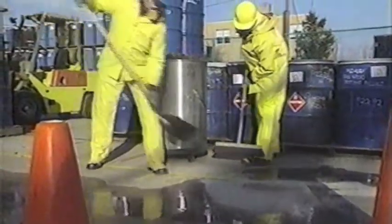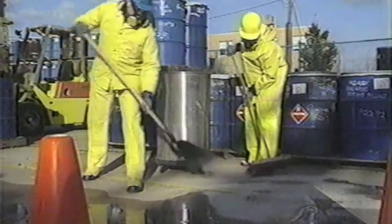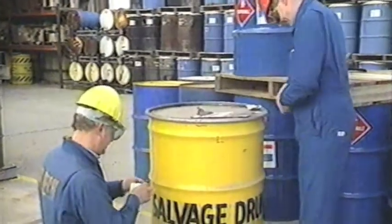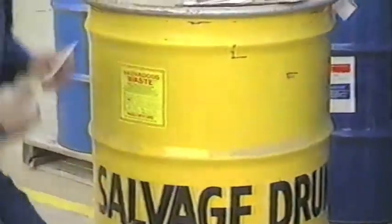When the cleanup is complete, be sure to ventilate and stay out of the area until the exposure level is below the PEL. Finally, make sure you dispose of the contaminated materials properly. Be sure you follow the government's requirements for disposing of hazardous waste. If you accidentally get benzene in your eyes, flush them immediately with water for at least 5 minutes, 15 if you can. If irritation persists, you should see a doctor.